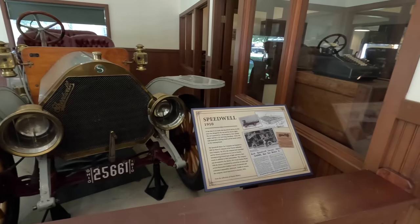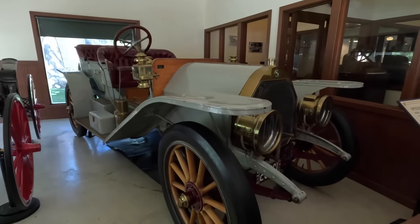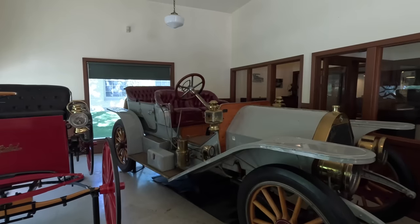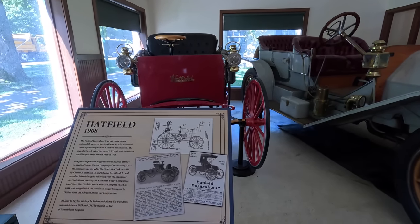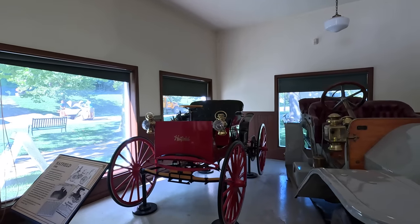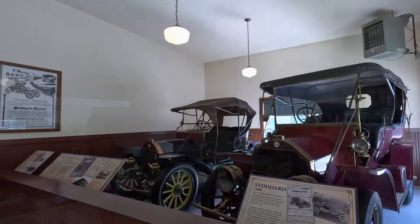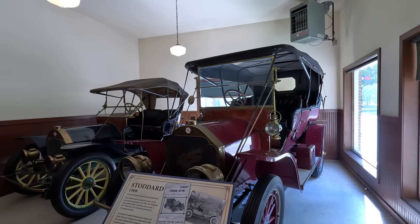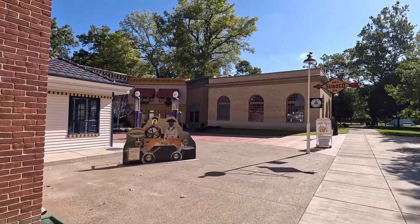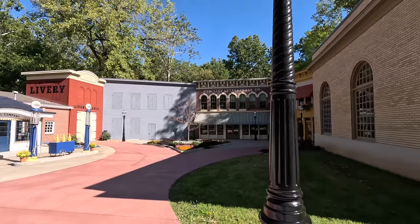They even have the old sales offices with little cash registers in them. Come on in, I'll sell you a car. Those tires and wheels are huge. That's wood, too. And there's your Hatfield, 1908. Boy, I bet that's a rough riding thing back then, where they have dirt roads. Definitely is like a little mini town all set up.